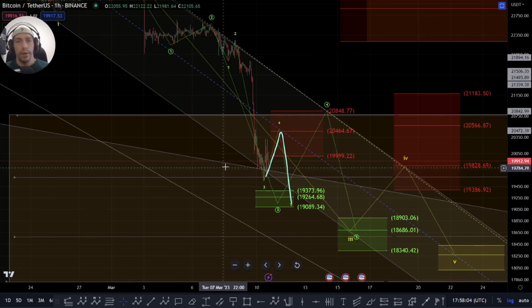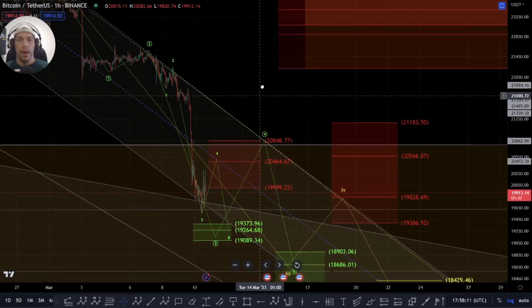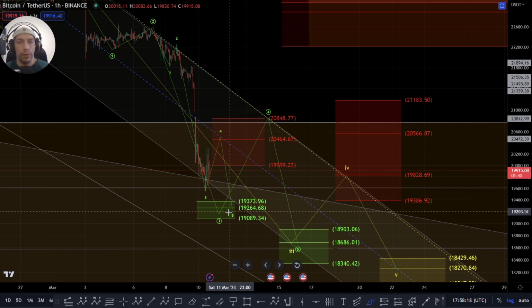So this is why I say it's important, if we are looking at this move, we need to break back through this top trend line here. Otherwise, we could just continue to bounce off of this in fourth waves and continue to the downside and have this move actually extend out.